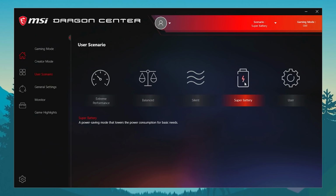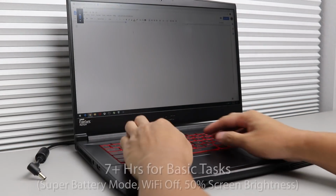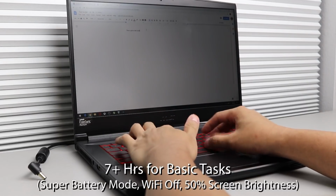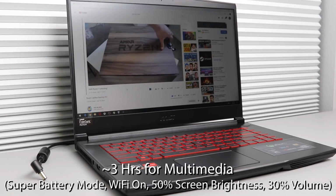The battery in this is 51 watt hours, which is kind of on the lower end, but with that said, I was still able to get a lot out of a full charge on this. Using MSI's Dragon Center to set it to super battery mode, with the monitor on at half brightness, I was able to get over 7 hours of use out of it for basic tasks like word processing and spreadsheets. When I used it for multimedia, I was able to get just over 3 hours of watching YouTube videos with music playing through the speakers.